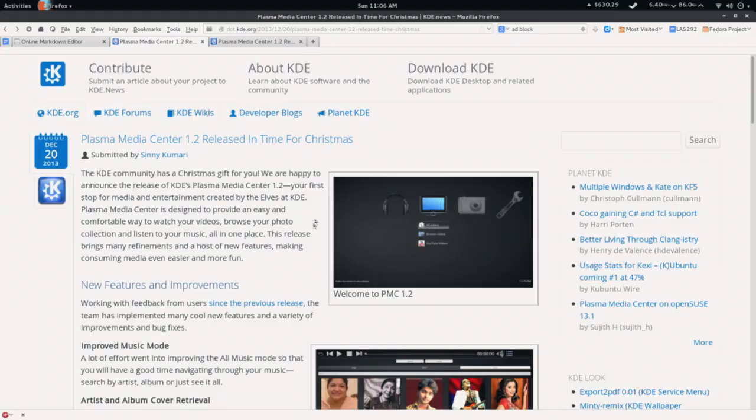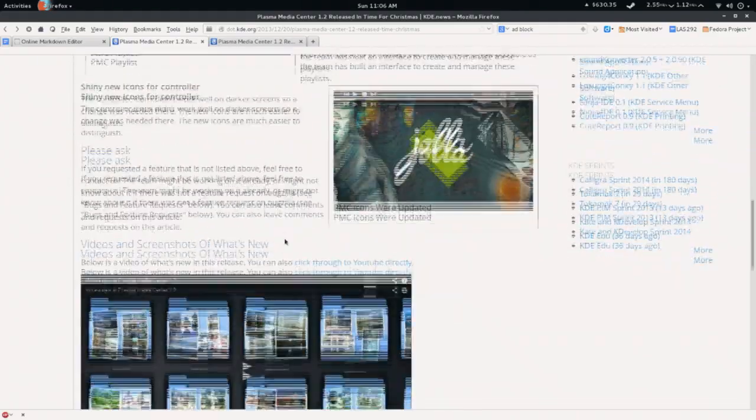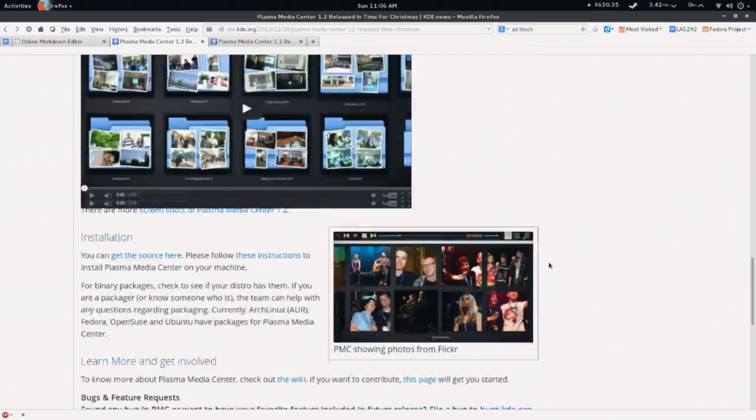Pretty neat, though, to see they're already at 1.2 and moving fast. I'm going to check it out. Just being a Plasma desktop user, I think I'm going to get this stuff eventually.